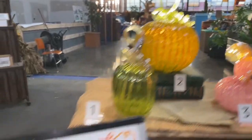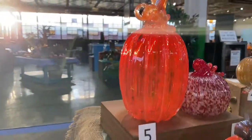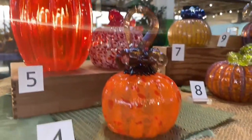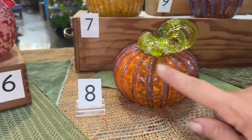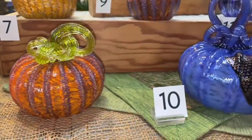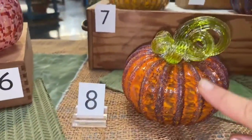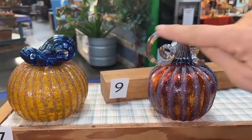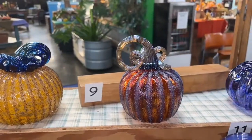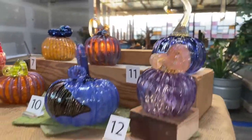Tonight's question: what unique features do you look for in our pumpkins? Is it shape? Do you want a tall one like that? Is it color pattern, a very slight polka dot on it? Do you like the sugar? That one is my favorite on the table. I like that it has different colored ridges than the pumpkin. I like that it's a different stem than the ridges. Yeah, this is a raised surface. This one's my favorite. So it's the sugar, but that stem is just stunning. There are some like these that mix well with your other styles.